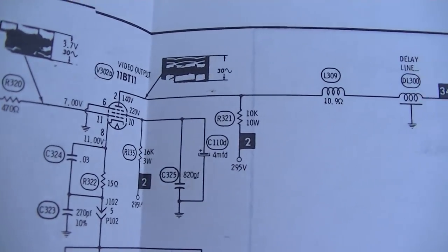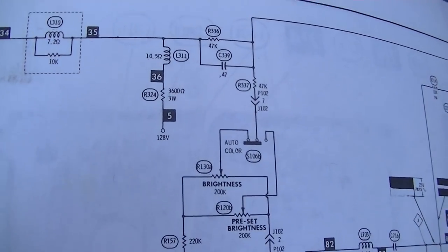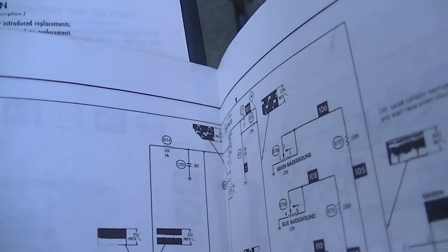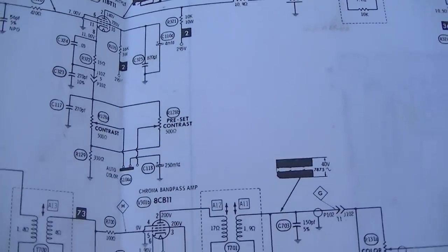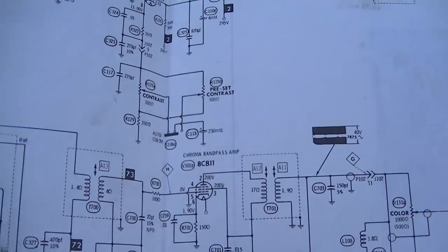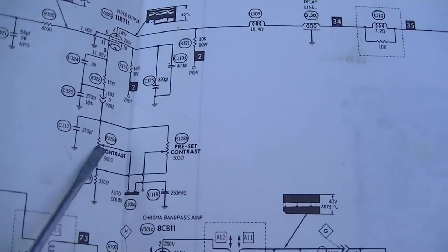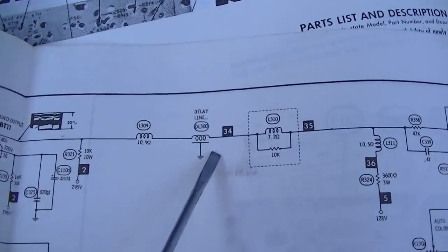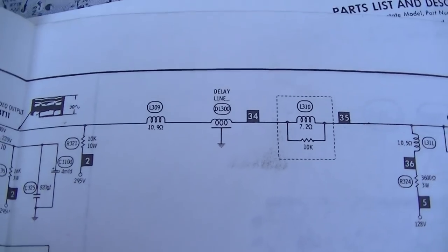Like I say, it comes straight out of the video output. And that's actually your video feed into the CRT for the regular composite video. And that makes sense why our contrast control isn't doing anything. The contrast control isn't doing anything when you turn it, because there's nothing connected here. And that's the coil and capacitor combo I'm talking about.